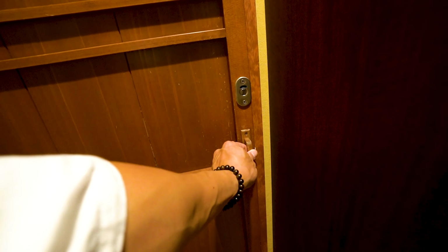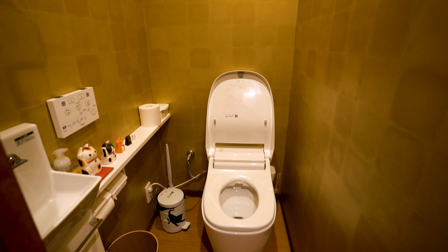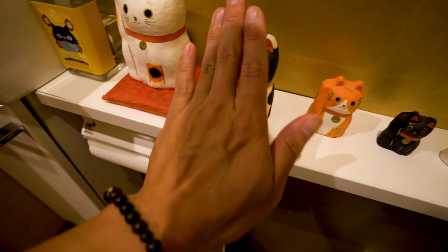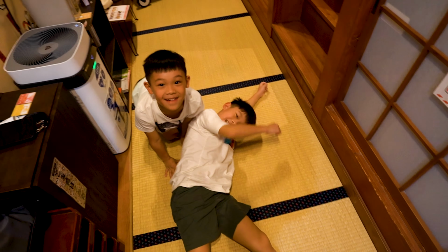Oh, there's another bathroom in here. And this one looks kind of cool too, because when you sit down and do your business, you've got some guys to keep you company. They're cheering you on, they're your cheerleaders. You can do it, get it out. You have some wild cats when you stay here too, like these guys. Look at them.